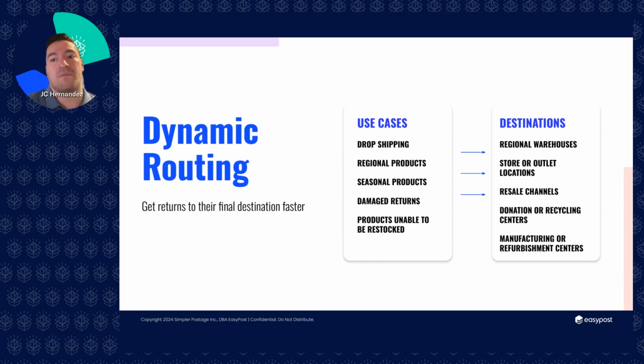This minimizes carbon emissions by cutting down unnecessary travel distances and ensuring that products are handled in the most eco-friendly way possible. Dynamic routing represents a pivotal shift towards more sustainable practices. By intelligently directing returns to locations like regional warehouses, resale partners, or donation centers, we're not just reducing shipping costs, we're actively contributing to a greener planet.